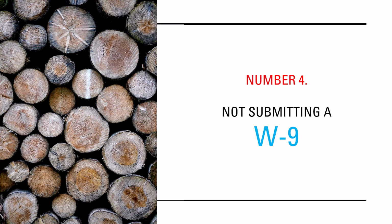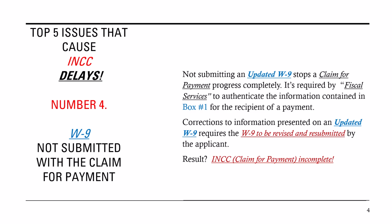So we ask, what is the information contained on the W-9 that's so important? An updated W-9 is used by the Program Manager for Conservation Grants and also used as an official document by Fiscal Services to authenticate the information contained in box number 1, which is the name and address for the recipient of the payment.